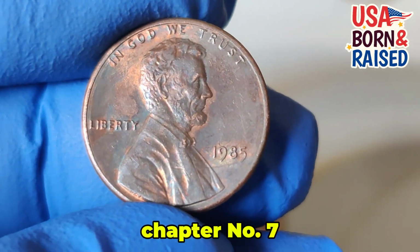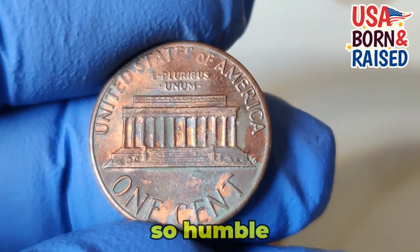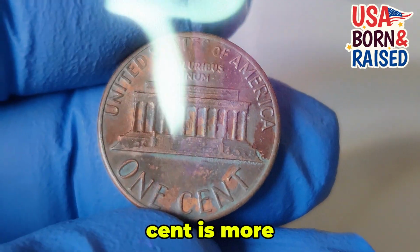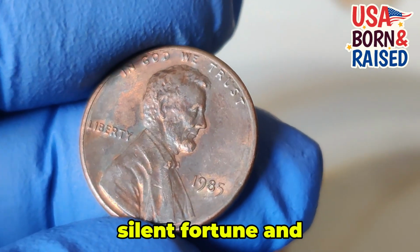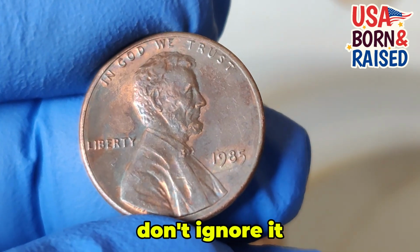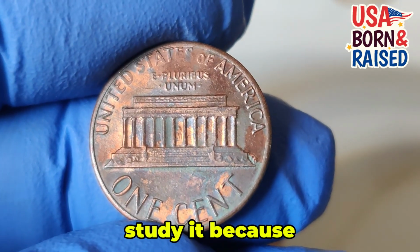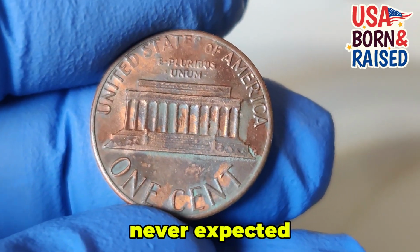Chapter number 7. Hidden riches in everyday coins. It's amazing to think that something so small, so humble, so ordinary as a penny could hold unimaginable value. The 1991 Lincoln cent is more than just a coin, it's a symbol of forgotten treasure, silent fortune, and hidden history. So the next time you see a penny on the ground, don't ignore it. Don't brush it aside. Pick it up. Examine it. Study it. Because it just might be the $204 million miracle you never expected.